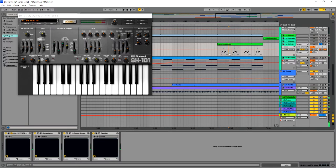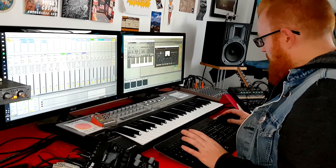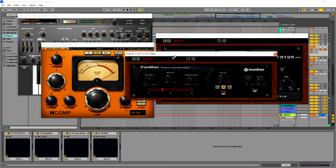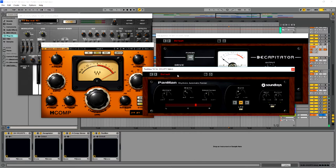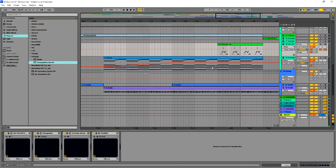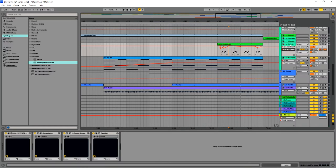Which if we listen to it in its entirety, obviously got lots of distortion running, it's got some Decapitator, it's got some compression, it's also got Pan Man, which is a really great panning plugin from Soundtoys again. So I'll just get rid of all this. It also, I believe, has some Little AlterBoy stuff running on it as well. And some just general kind of modulation in using envelopes. Got some Crusher.